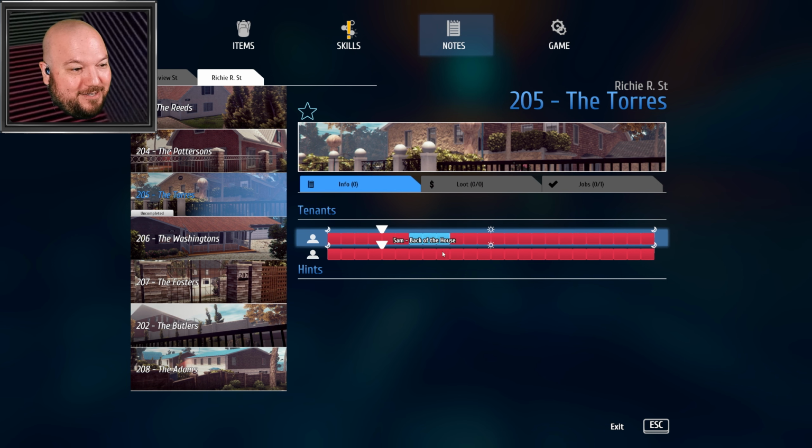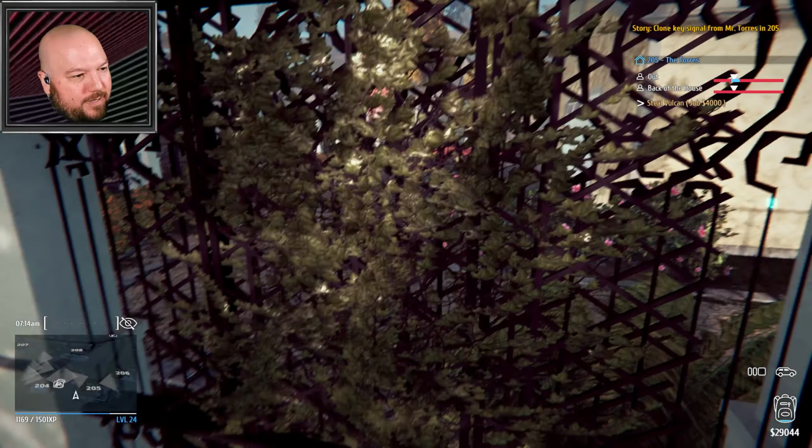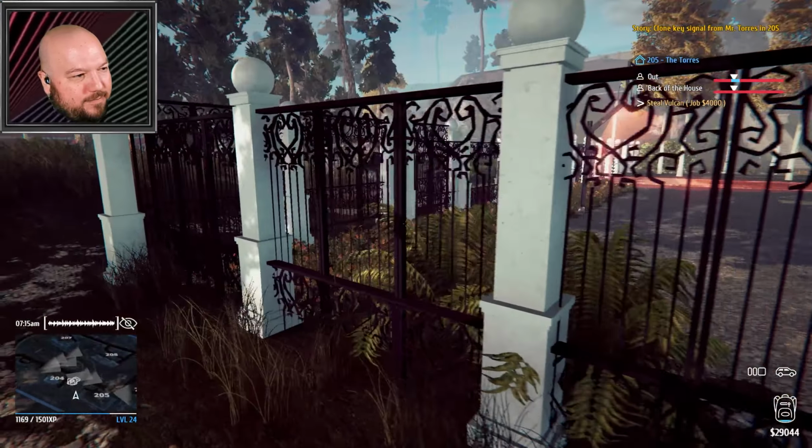Mr. Torres has a security guard who's always on the property. We already have the security cameras all mapped out, I think. All right, so that's the security guard outside. That's him inside. Doesn't look like the cameras move. Oh, here we go. This is the way in. Okay, so there's one way in that is not covered by a security camera.